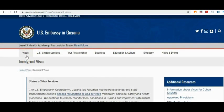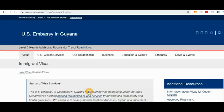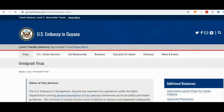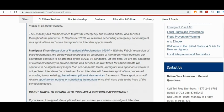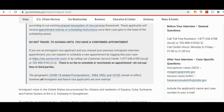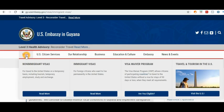So let's see. Let's click on immigrant visa. You see here immigrant visas. Click on read more and see if there is more information. So we'll click on there. So basically that's the same thing. So nothing has been going on here. What about non-immigrant visa? Click on non-immigrant visa. Click on here.